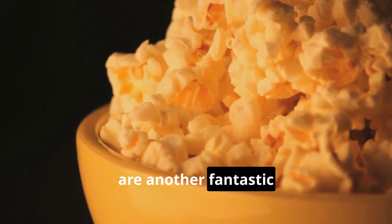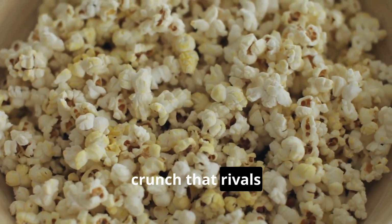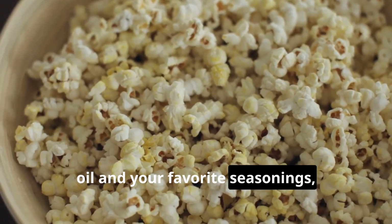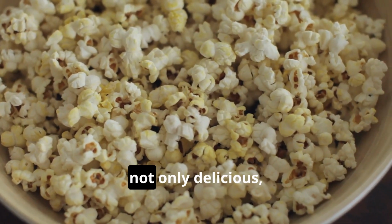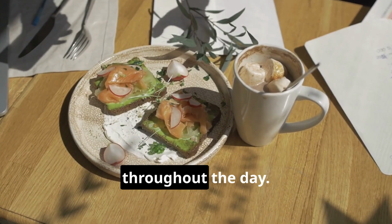Roasted chickpeas are another fantastic option. They're packed with plant-based protein, fiber, and a satisfying crunch that rivals any chip. Simply toss canned or cooked chickpeas with a little olive oil and your favorite seasonings, then roast them in the oven until crispy. These snacks are not only delicious, but they also help keep your cholesterol in check and your energy levels steady throughout the day.